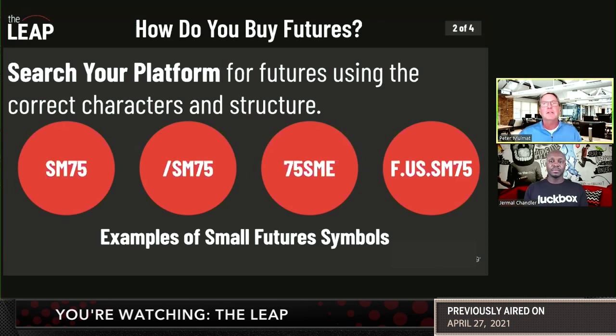The good part is that once you get this, whether it's a slash, or an F with a period, or just the symbol itself, it's uniform across products. What I mean by that is, the small 10s are /S10Y. The slash always starts with the straightforward symbol, just like it would be with the F.US, which is CQG. So very simple, very straightforward. And the good news, like some things we always talk about, they never change. Once you get the symbols locked in your mind, you're good to go.